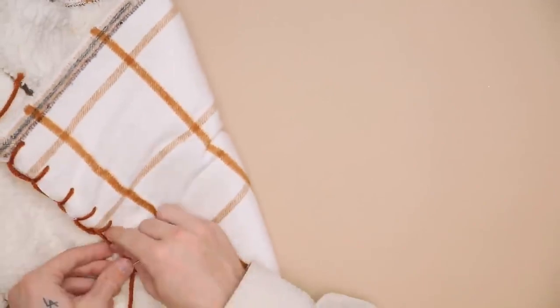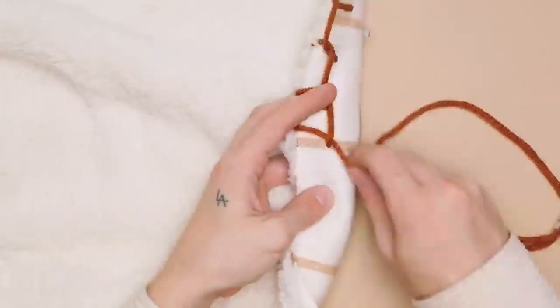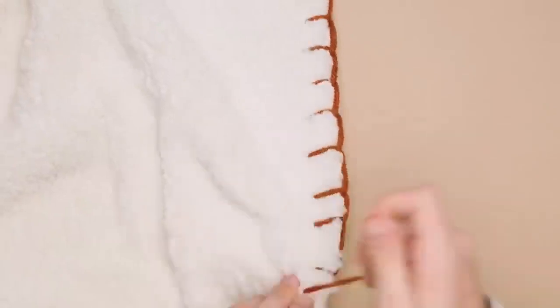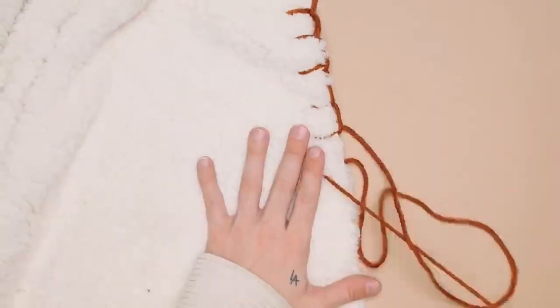And for this project, you guys, I repeated this process around the entire exterior of the blanket, just attaching my two pieces of fabric, and it creates a nice detail along the edge. In the end, you have a really pretty top layer with the plaid, and then a really soft, cozy underlayer with that shearling material.